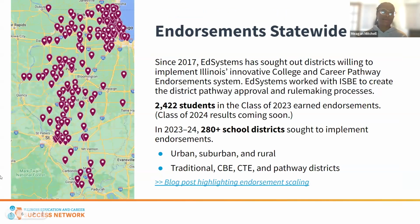Here are some really cool numbers for you all to grapple with. So I need to update that. That was class of 2024. There were over 2,400 students who graduated with an endorsement on their high school diploma. So again, the class of 2024, and 280 plus school districts. It varies from rural to suburban to urban. Then, of course, traditional, CBE, CTE, pathway districts.